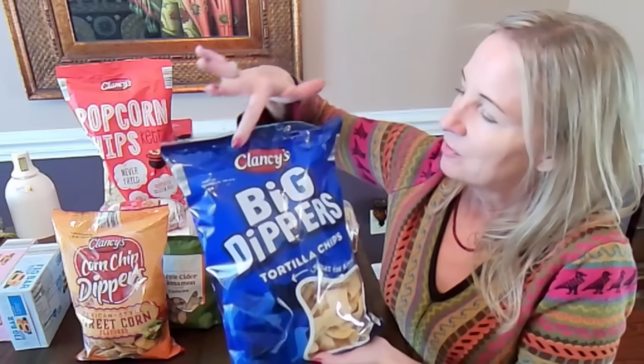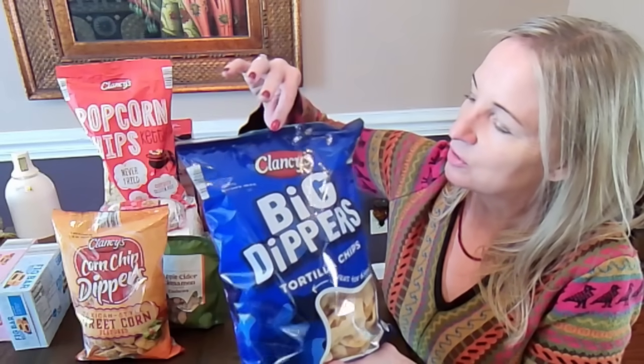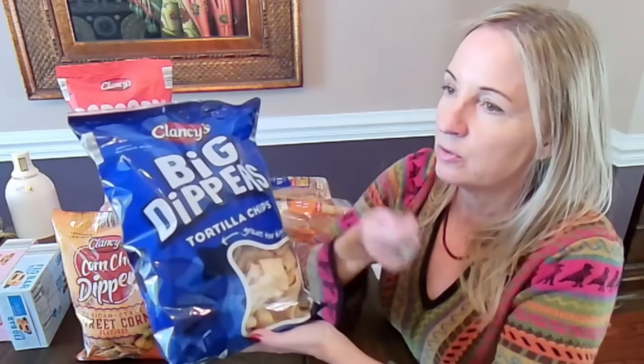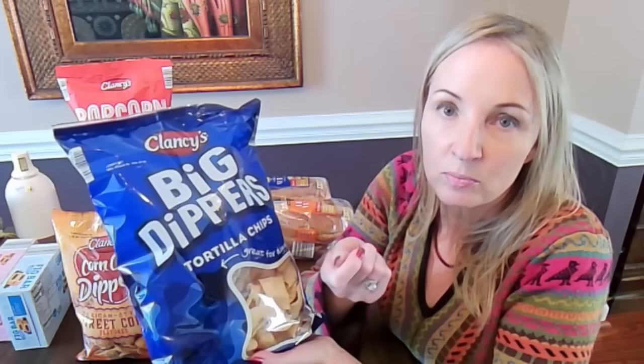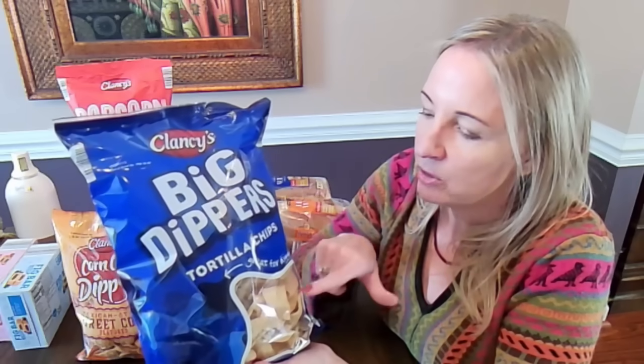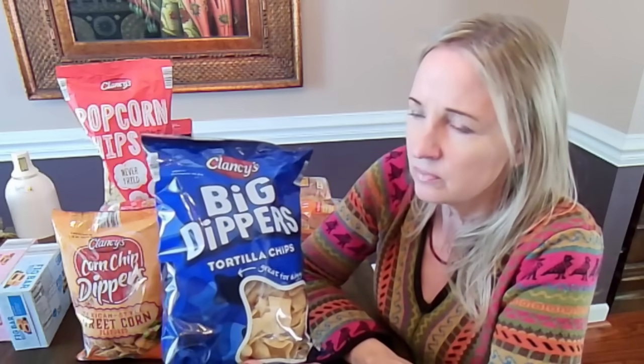And we've seen these many times on here, my Big Dippers, but I forgot to buy any salsa, so I kind of messed up. But we do have a bag of Clancy's. Here's that great big Clancy's logo. That is so pretty. Big Dippers. These are like the Tostitos scoops, but way, way cheaper. I mean, they have gone up quite a bit in price over the last few years, but the other stuff has gone up too, the brand name stuff. Oh my gosh. I've gotten to where I won't buy brand name chips.